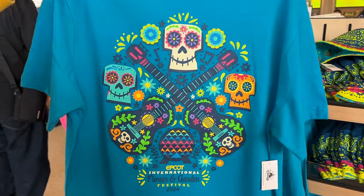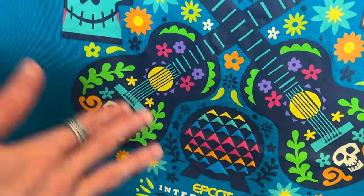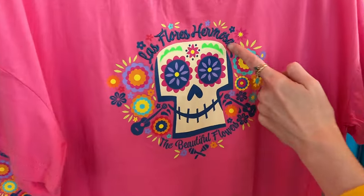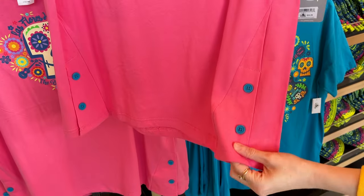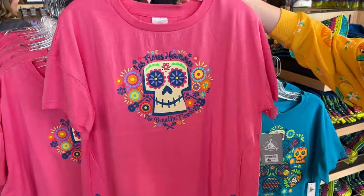We have the guitars, Spaceship Earth. Oh, wait. Spaceship Earth is nice and has some puffy print on it. And in an almost hot pink, we have this one with Las Flores Hermosas embroidered on there. And then it has these really cool buttons on the sides. I've never seen them do this. That's pretty cool. And it's $35.